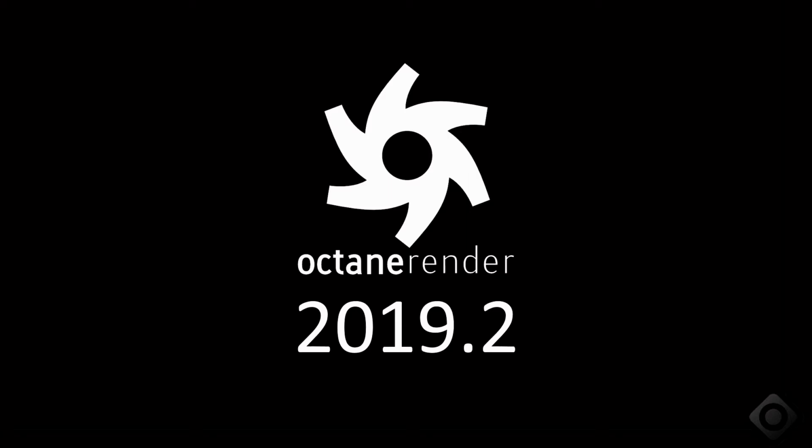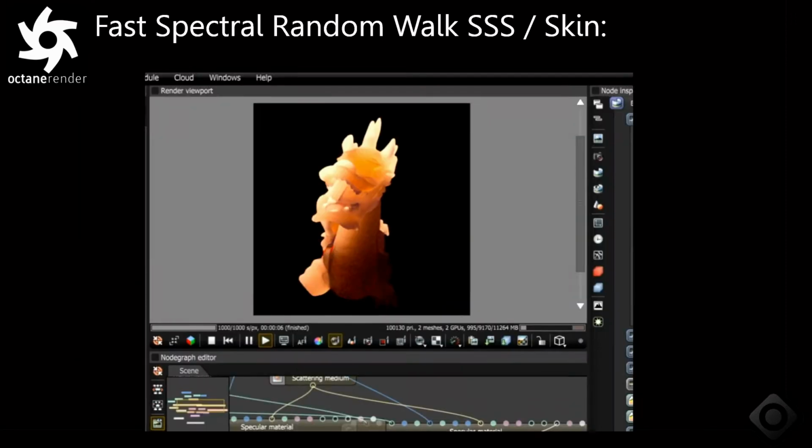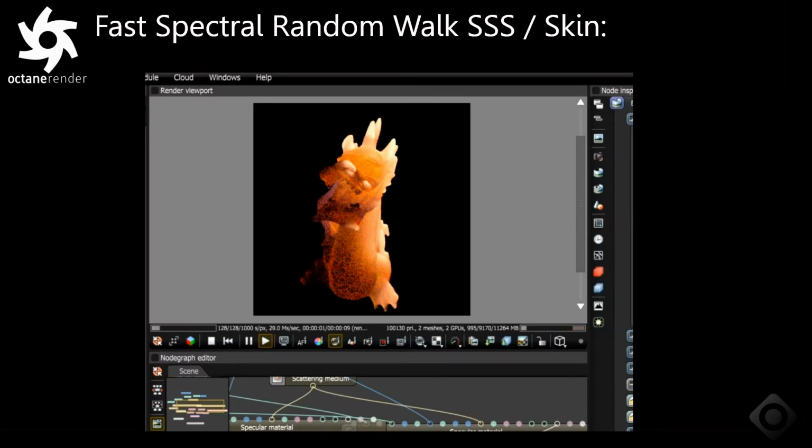Again, towards the faster release cycle, 2019.1 will be stable in April, and about 4 months later, we expect to have a stable release of 2019.2. One of the big features that users have asked for is random walk. So we have that working in the internal build of 2019, and it's very fast. In fact, volumetrics and subsurface scattering that are based on random walk are about 3 times faster than Octane's older subsurface scattering system. So it's a big win, and it's interactive.